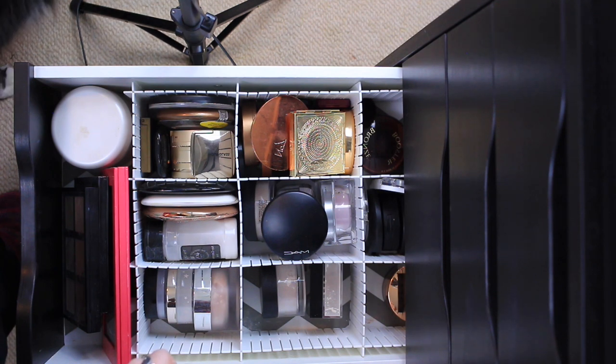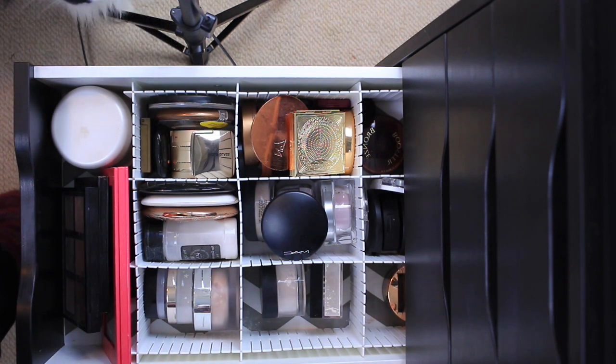Oh Lordy, there he is. Anyway, all right, I am rambling and I need to take this Olaplex treatment off my hair and I need to eat.